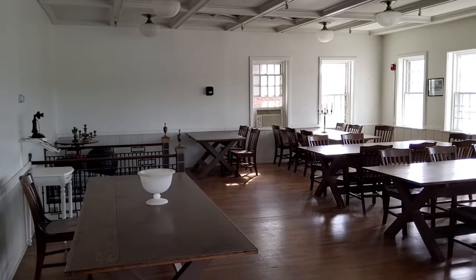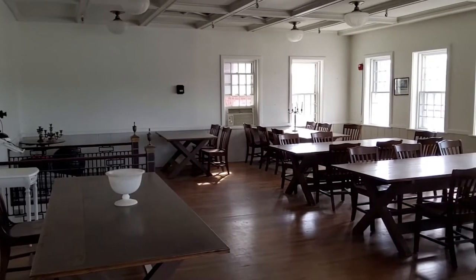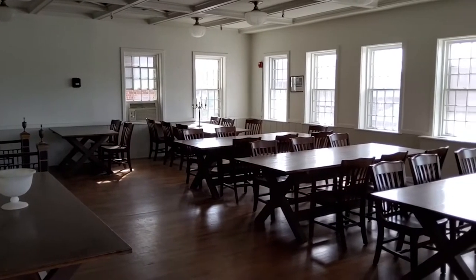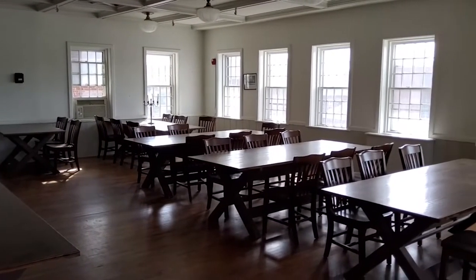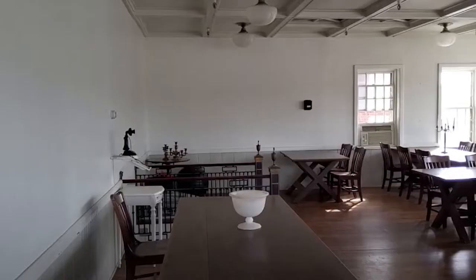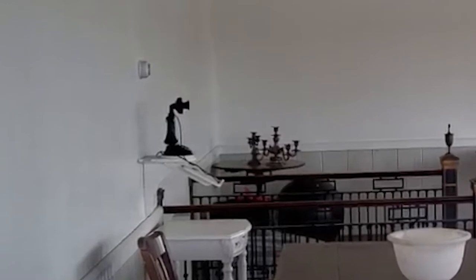This was executive dining for the entire facility. You see buildings all around us, behind us, and down this way. So it's a central location where management would gather, you know, to have their meals or whatever else like that. There's even, it's not working, but there's even an early 20s telephone.